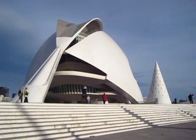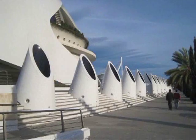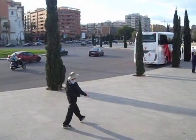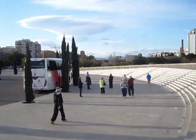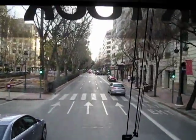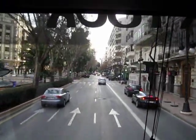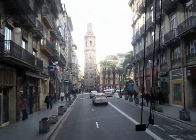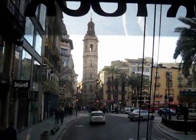Marlia was fascinated to find that most of the surfaces were covered with mosaic tile. So all this architecture was inspired by the architecture of Paris. So here we are, Queen Square, Plaza de la Reina. We have the Miquelet, the big tower of the cathedral there.